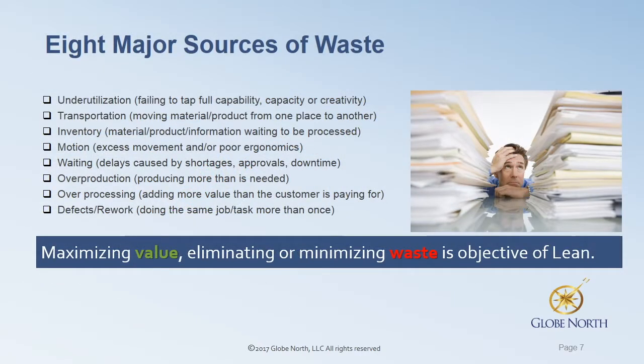What gets in the way of smart design and smart execution of process is waste. Anything that does not add value to the customer's experience, the customer's output, is waste. Maximizing the value of your process and eliminating or minimizing anything else is the objective of lean. So think of lean as a focus on waste reduction. And waste can be defined in many different ways.